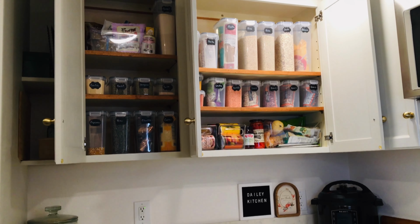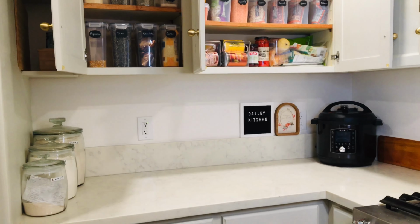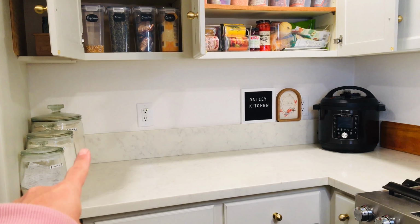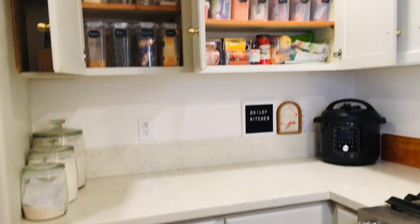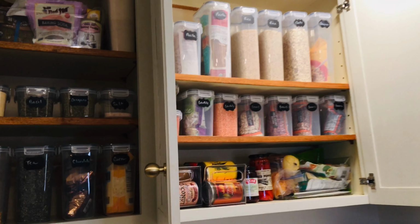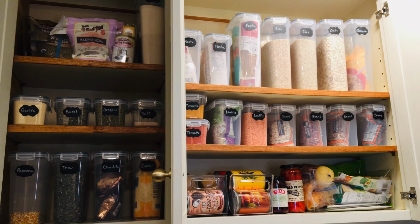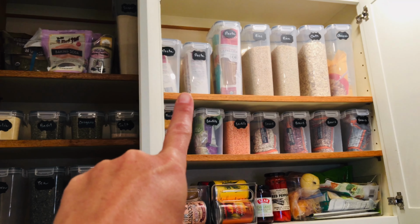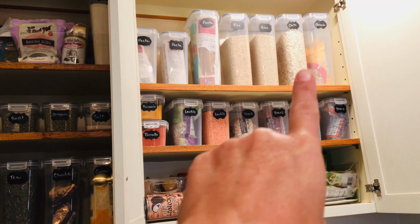Alright everyone, so this is what the final look of my Daily Dozen organized pantry looks like. Over here on the counter I have some whole wheat flour and my homemade whole wheat baking mix. And then up here I have the Daily Dozen items that are shelf stable organized in my pantry according to type. So in the top row I have all whole grains: pastas, rice, oats, quinoa.